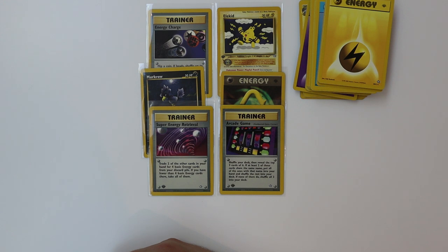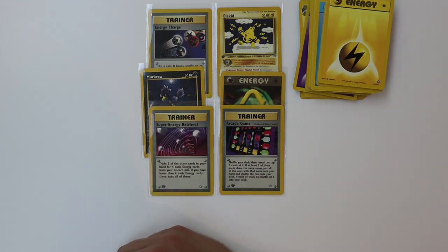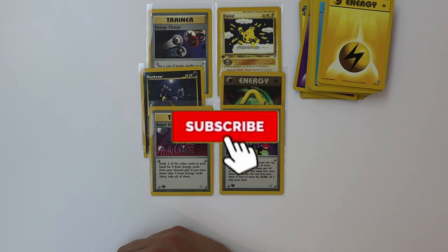But yeah, like I said before, if you want to see me open more vintagey Pokemon stuff like this, I'll be happy to do it.